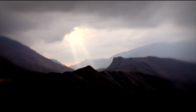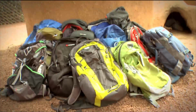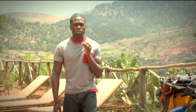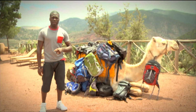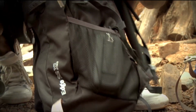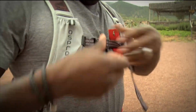For this top 5, I travelled to the foothills of the Atlas Mountains in Morocco to the Terres d'Amanar Adventure Park, ready to test 15 of the best day packs on the market. A good backpack is a trusted companion, a true friend through thick and thin. And what I want to know is, which one of these bad boys is most worthy of having my back? First up, I tested each one to see how well they fitted my stuff. That has just about taken all my clothes, loads of extra space in there, and how well they fitted me.